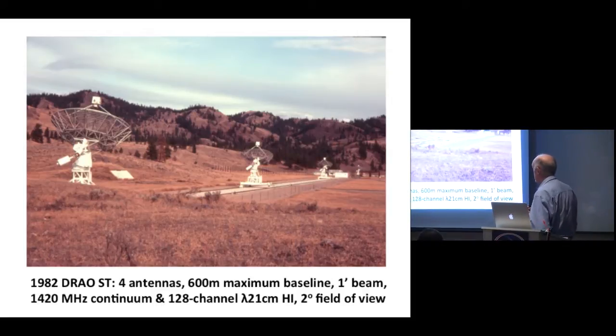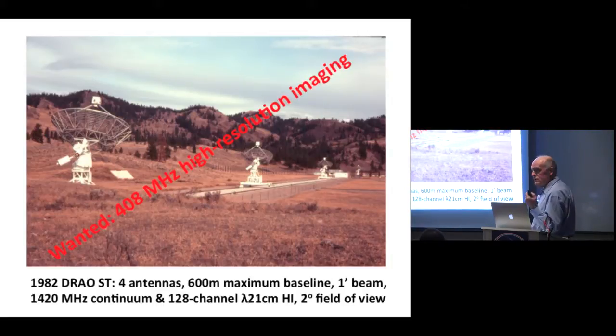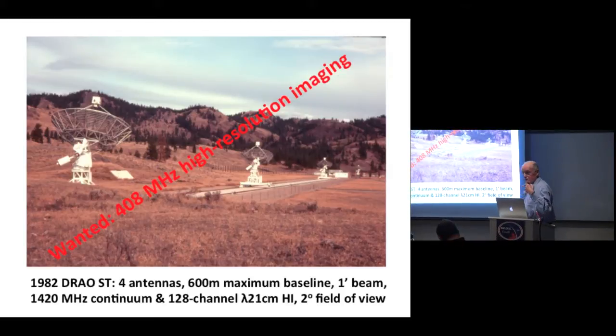Right. In 82, I should probably say 81, the synthesis telescope has changed to this 600 meters baseline, 1 arc-minute synthesized beam, etc. Still operating at 1420. And as I forget who said earlier, the desire is to go to high resolution imaging at a lower frequency. We just heard from Tony at 610, 16 arc-minute beam. If you ask for high-resolution imaging at this time, it does not exist. Well, it does.